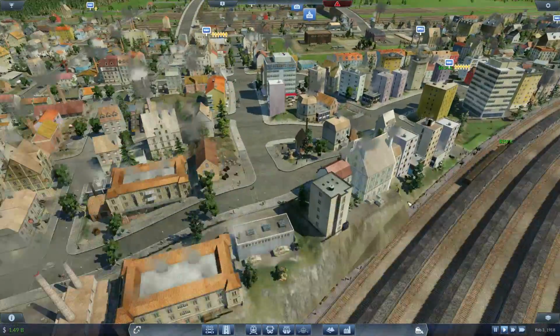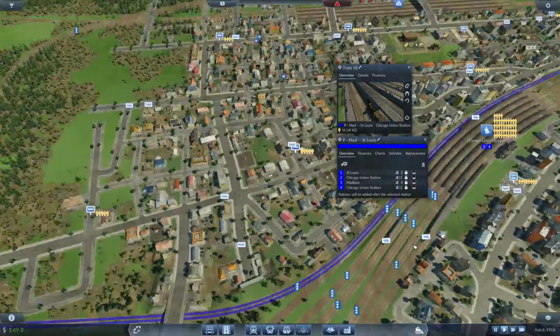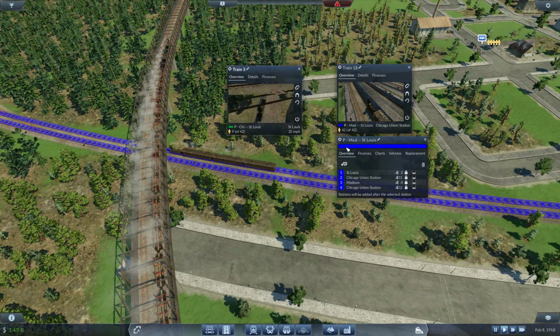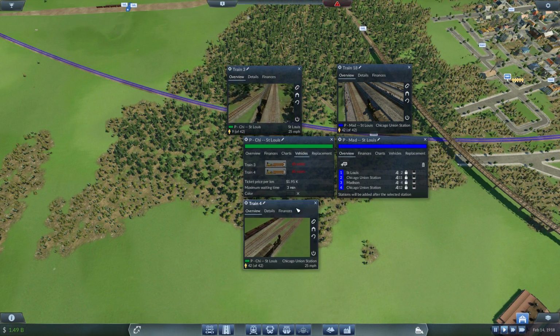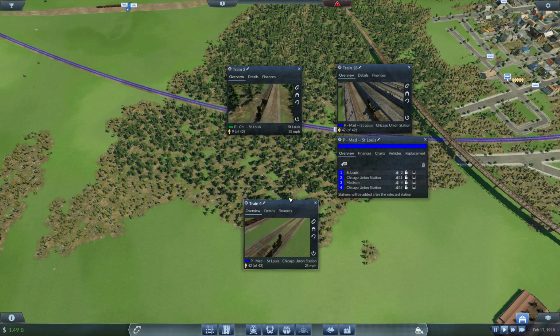Right, the one I'm thinking of streamlining is this one over here. We've got a Madison to St. Louis. We've also got a Chicago to St. Louis. So I'm thinking that I should put them all together. So that's exactly what I'm going to do. These two vehicles are going to both switch to the Madison St. Louis line.